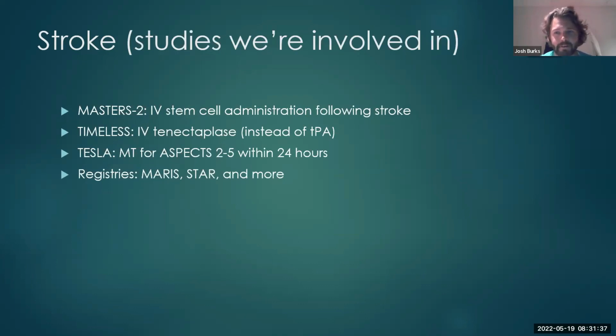This is a list of studies that we're involved in. We're enrolling patients for these studies. There's several registries that we're participating in. One that's particularly interesting we're involved with is Tesla. That means if it's within 24 hours but of poor ASPECTS, meaning there's already some extensive strokes on the CT, is it beneficial to do a thrombectomy, i.e. do you still improve the outcome by removing the clot even once the tissue has been infarcted, by reducing the inflammation and swelling and so on.